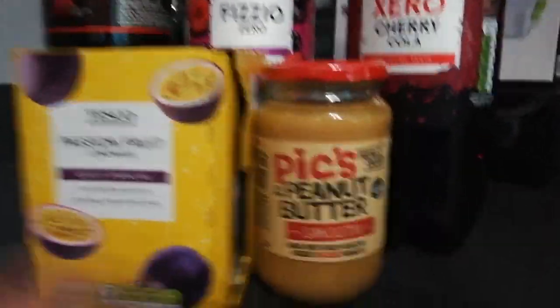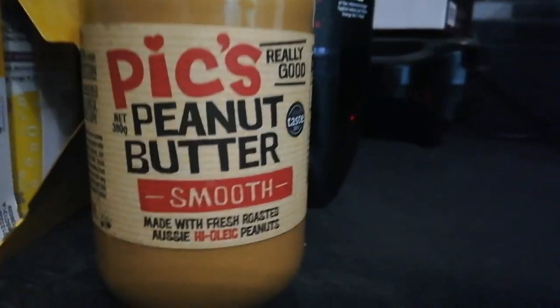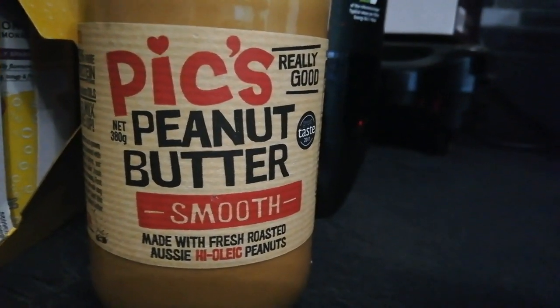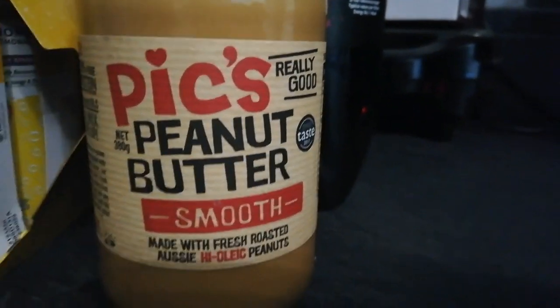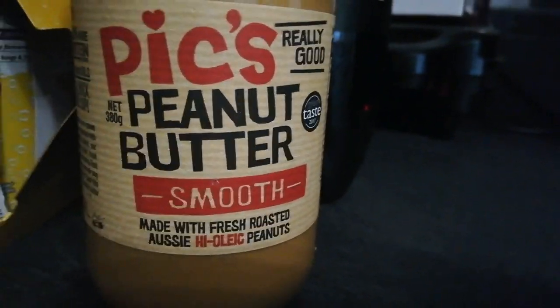Right, store cupboard wise, I got this Pic's peanut butter. Now, I saw this on Instagram. Someone had said that it's really good and that they were doing a deal on it in Tesco's just now. And I went on and lo and behold, yes, they were. I can't remember how much it was, but it was a really good price. So it's a Pic's peanut butter and it's smooth.